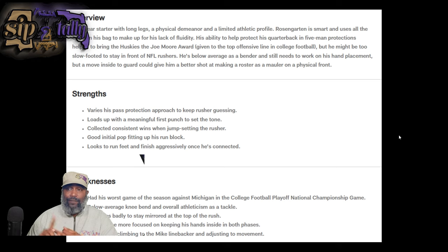With that being said, if what they say is true, let's go into their strengths. He varies his pass protection approach to keep the rushers guessing, loads up with a meaningful first punch to set the tone, collects consistent wins with jump setting the rusher, good initial pop, fitting up his run block, and looks to run his feet and finish aggressively once he's connected.